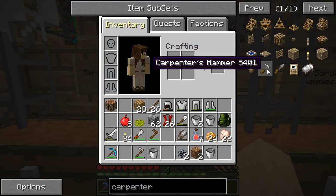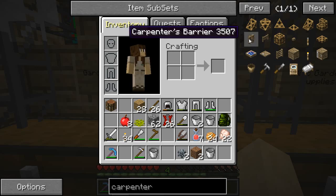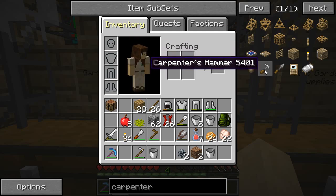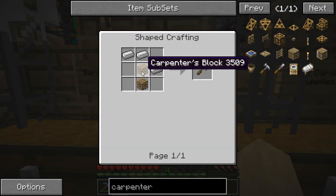For example, the carpenter's tools. I was telling her I really wanted to do this like stone fence, not a cobblestone fence, but a stone fence. And she said, oh, I know this trick. You just, because she's an amazing builder, you just use the carpenter's barrier. I'm like, but that just looks like a normal fence. And she says, not if you whack it with the carpenter's hammer, it doesn't. So we are going to build the carpenter's hammer and some carpenter's barriers and see what those do.